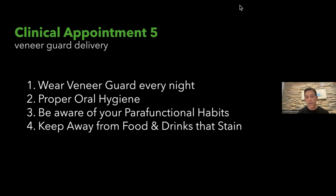I like to tell them, wear it every night, and if you don't wear it and things break, I really can't guarantee your veneers. You need to be wearing this even though you're not a bruxer. Now, if they are wearing some kind of sleep appliance, then of course you're not going to have them wear a veneer guard. You'll have to redo the sleep appliance, right? But the one I really like is the one that's kind of soft. The company called ProSomnus makes one called the Evo Select.